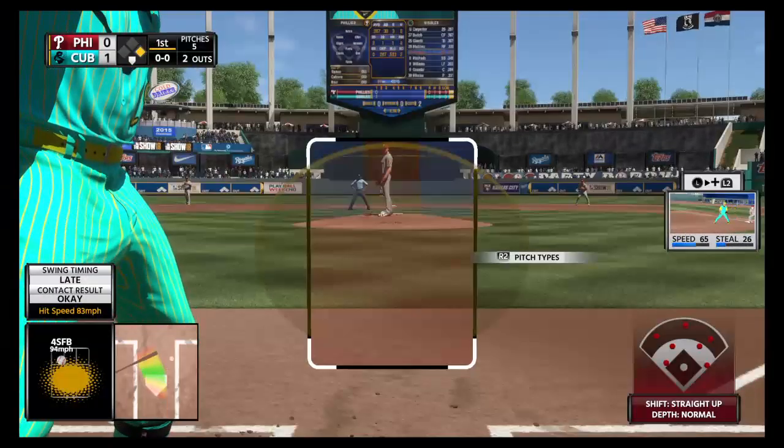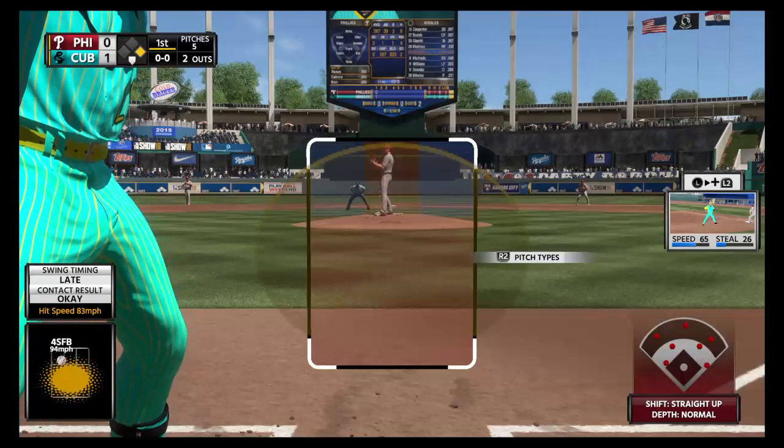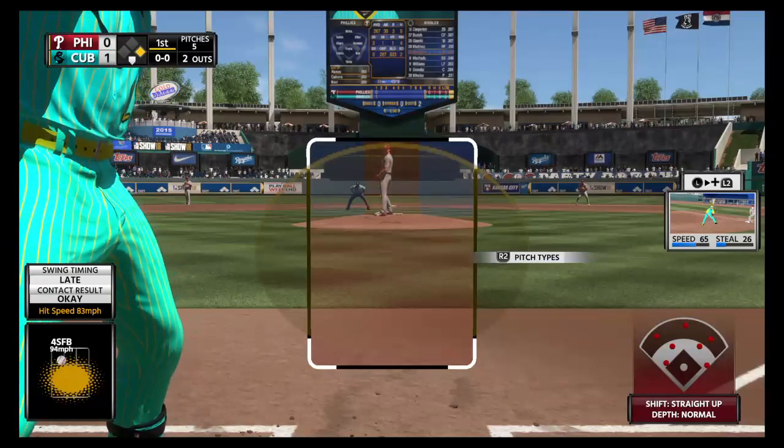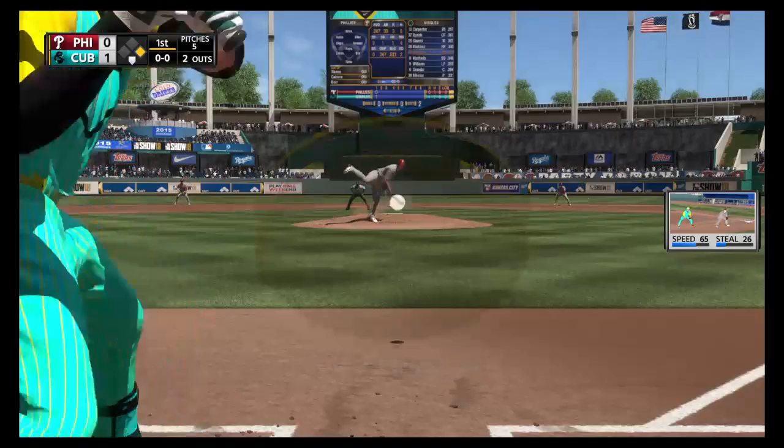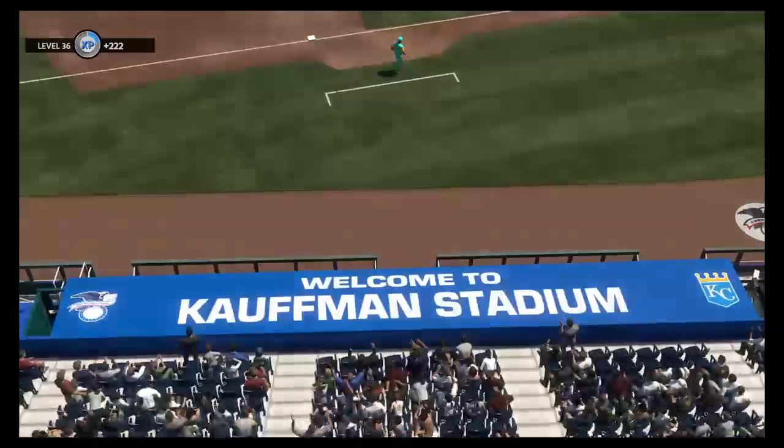Third baseman, Nolan Arenado. First pitch of the at-bat on its way. Hit on the ground out to short. On to second for the force out, and the side is retired.